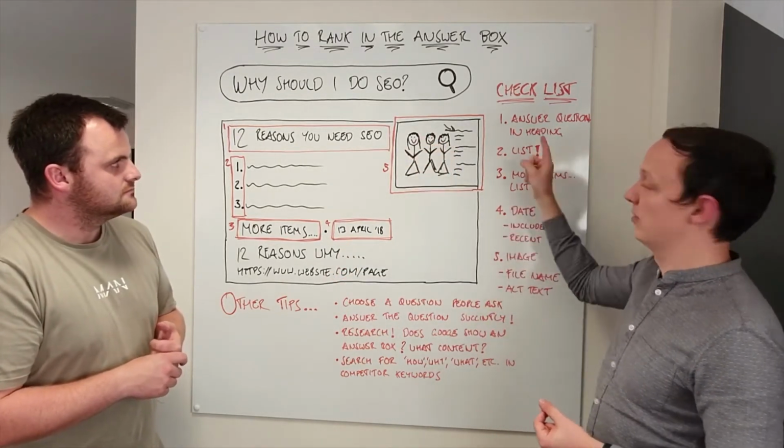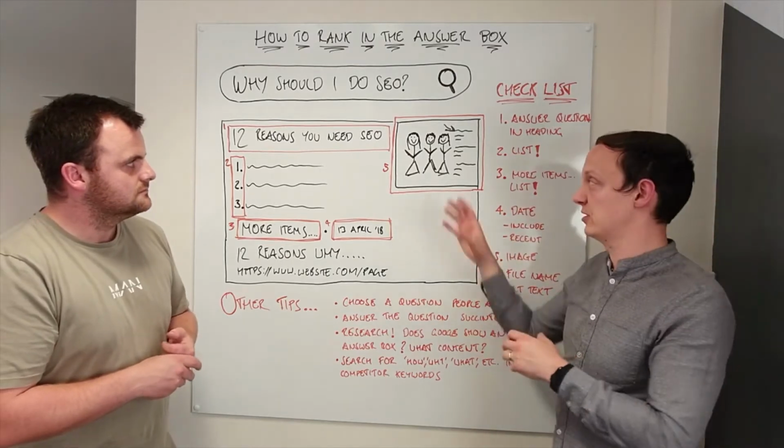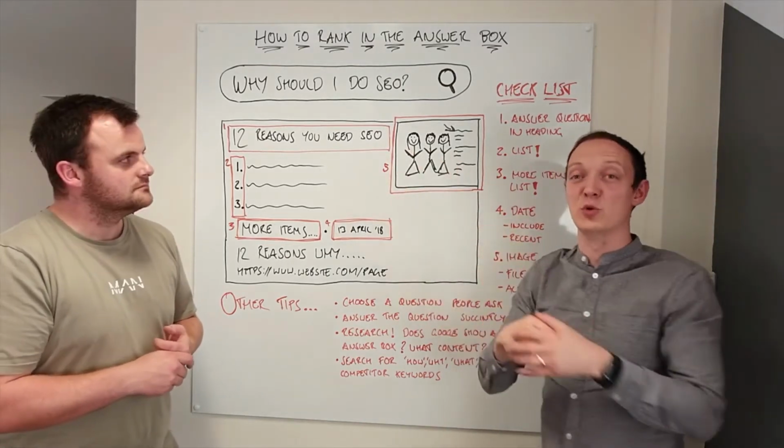So we're going to go through how you can optimize your blog post so that Google can get these bits really, really easy, then you've got more chance of appearing there.